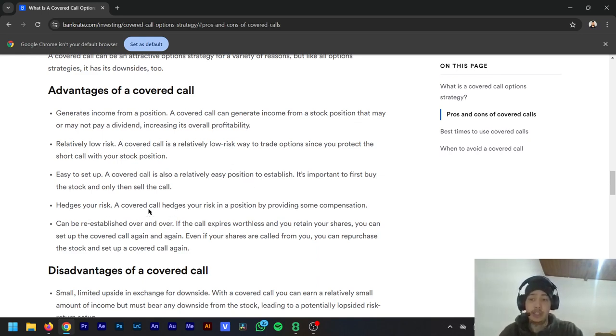So it hedges your risk. A covered call hedges your risk in a position by providing some compensation. So there's a compensation as well, and it can be reestablished over and over. If the call expires worthless and you retain your shares, you can set up the covered call again and again, every week or every month. Even if your shares are called from you, you can repurchase the stock and set up a covered call again.